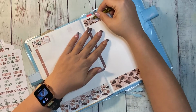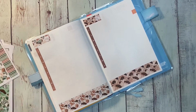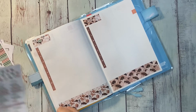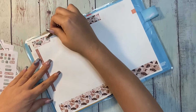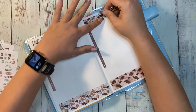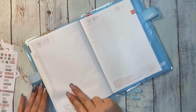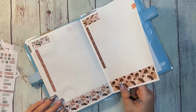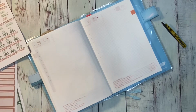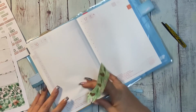These are not going to match because, of course, I color coordinated them to the hourly strips, but it'll be okay. It'll mix it up a little bit. Won't be the end of the world. What I was going to do was switch these around when I was designing it, and surprise, surprise, I forgot to do it. So there we go.